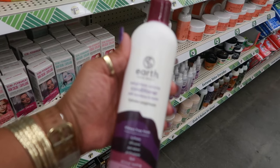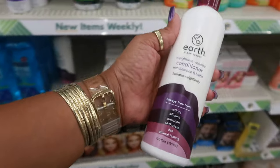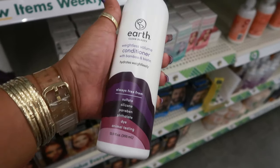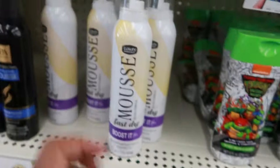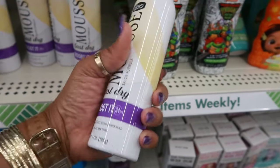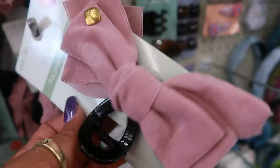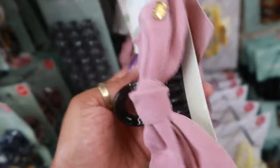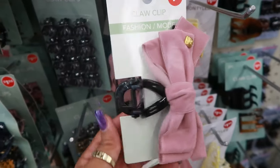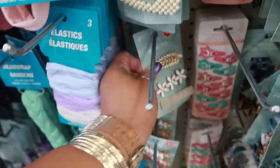Here's an Earth Clean Beauty conditioner. I don't see the shampoo, but I do see the conditioner. Okay, hydrates weightlessly. And then there's also a mousse, fast dry, boosted, 24 hours. And this clip right here with the bow, it's a bow on both sides, and the little gold thing says fashion. Some pretty bobby pins.